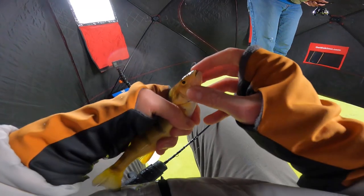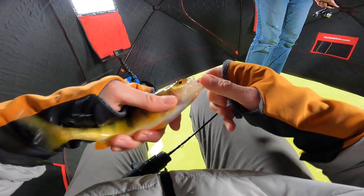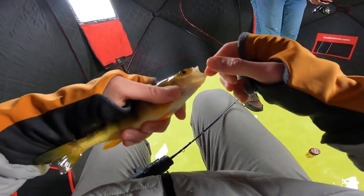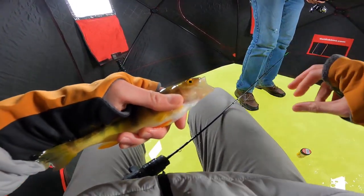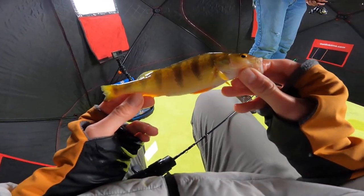Just so funny how it can be so slow, and then randomly shows up. That's the same as the last one. I haven't really seen any fish, and then all of a sudden he just kind of sneaks in there, long and skinny. Yep, Dad still got the best fish of the day.